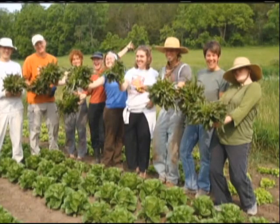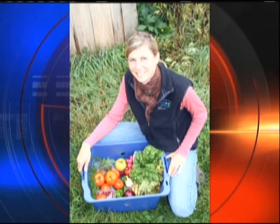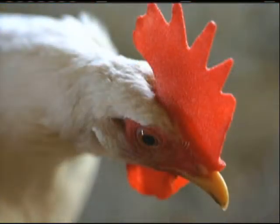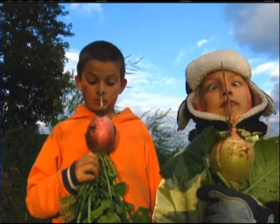One of the great things about being a farm member is that your farmers also provide you, in addition to the fresh food, with lots of information, educational resources, usually in the form of a newsletter or an online blog. They'll tell you what's in the box that week, some recipe tips, what to do with it, how to store it to keep it fresh in your refrigerator, and then how to best enjoy it.